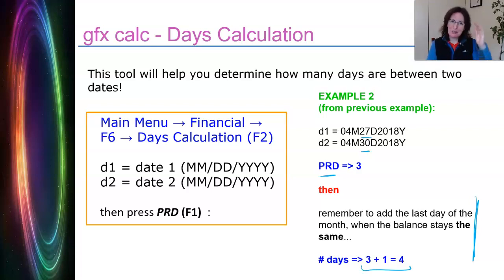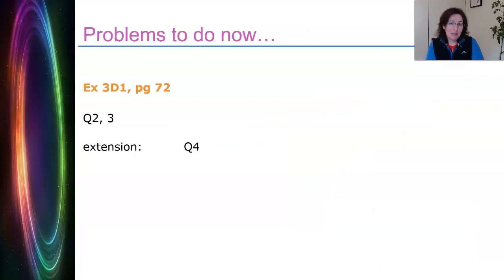Okay, I hope that's helped to explain how to calculate some savings here, counting by hand for the days or using your calculator to perhaps double check that you've worked out the days. There's some questions to do now.